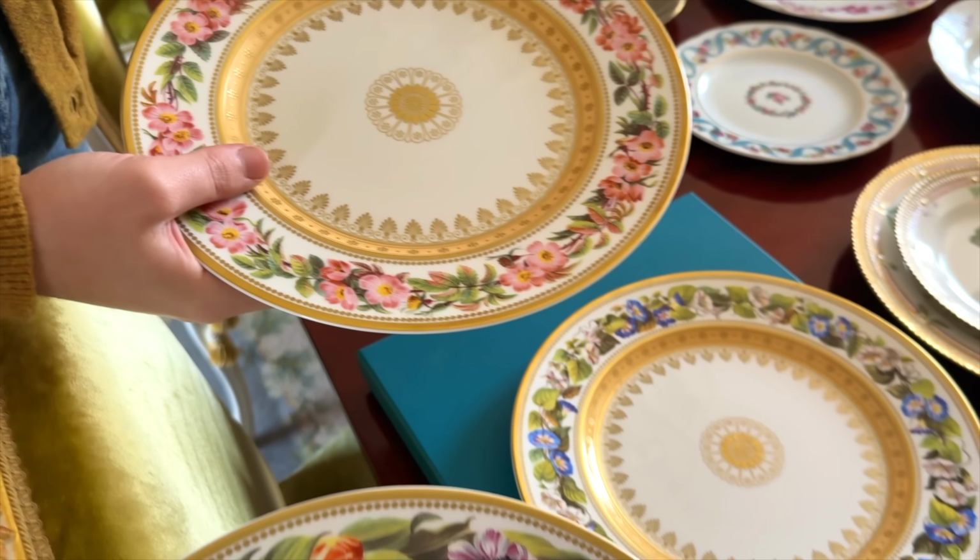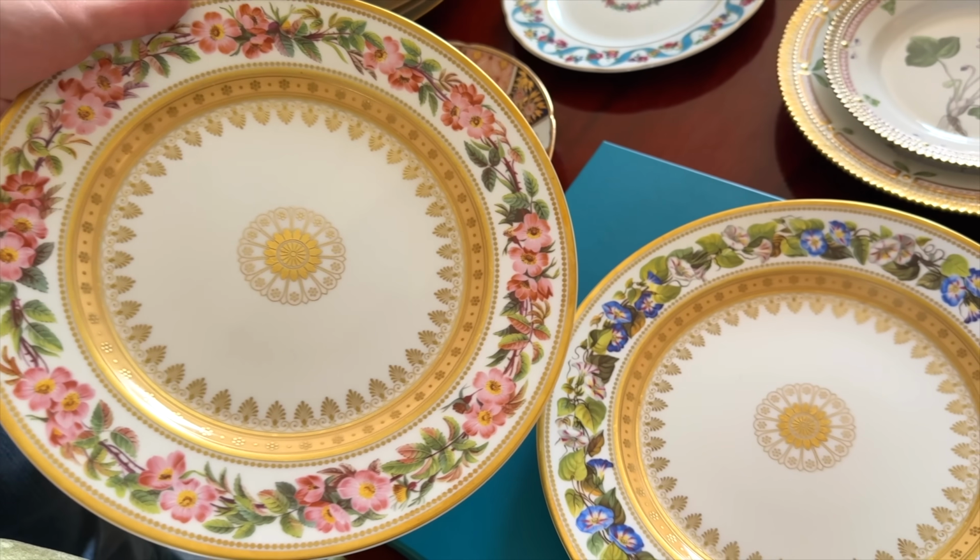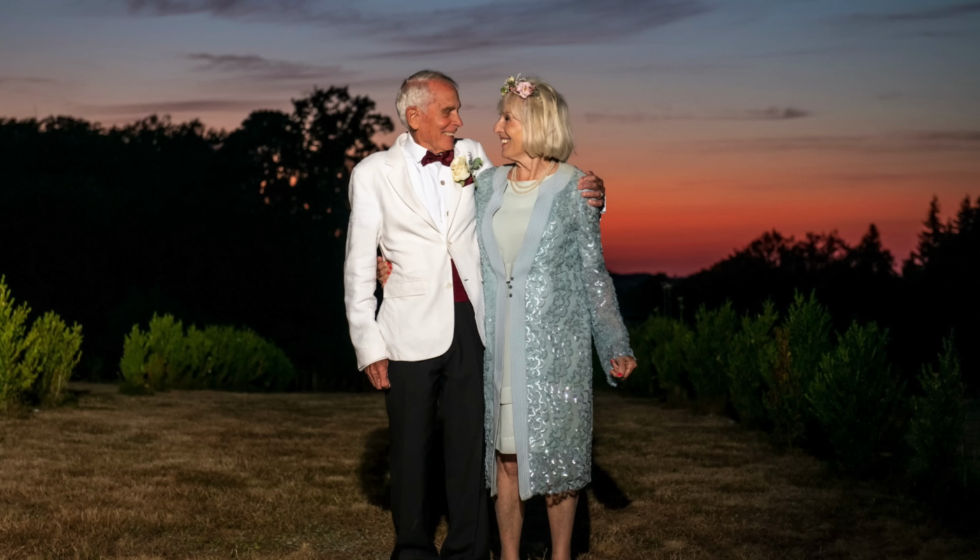We have 4 now. At the time of Mummy and Percy's wedding, we only had 2. These 2. Yes, and Mummy and Percy had 1 each at the big table there. So these were their wedding plates.